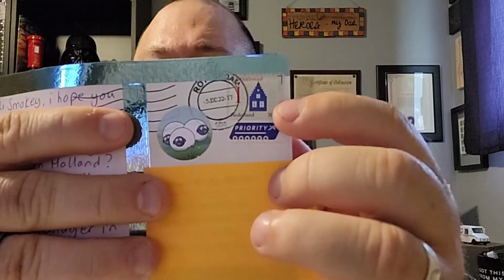And there is the stamp. This stamp, I believe, was issued in 2014. It's part of, I think, a 5-stamp series for international mail. This stamp features a traditional Amsterdam house. So very nice to have that stamp.